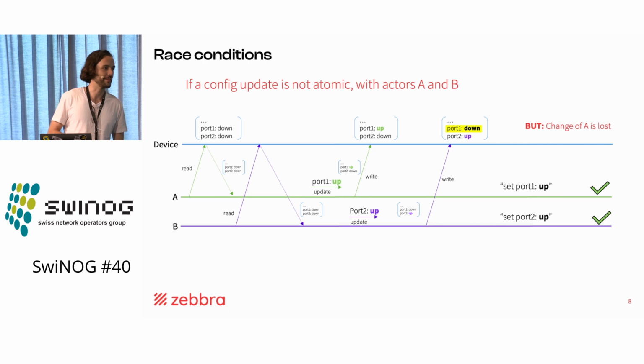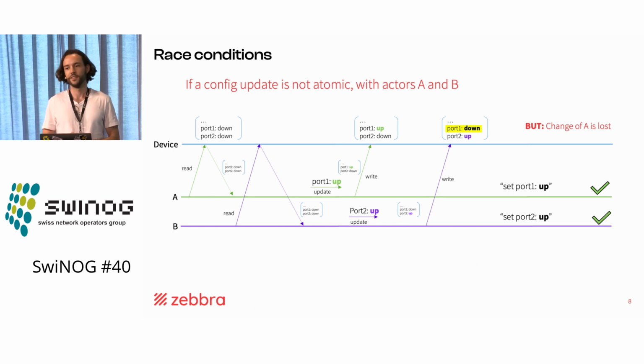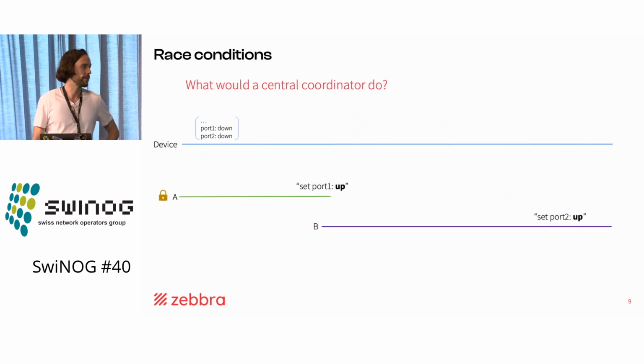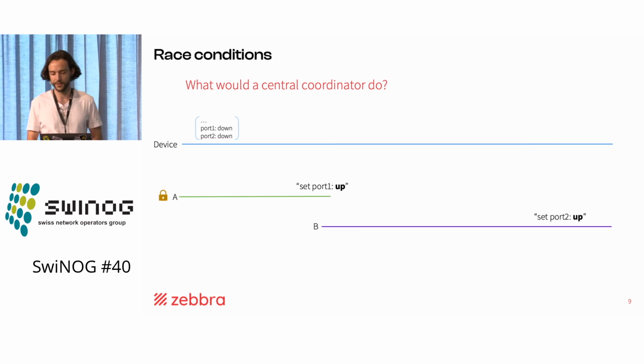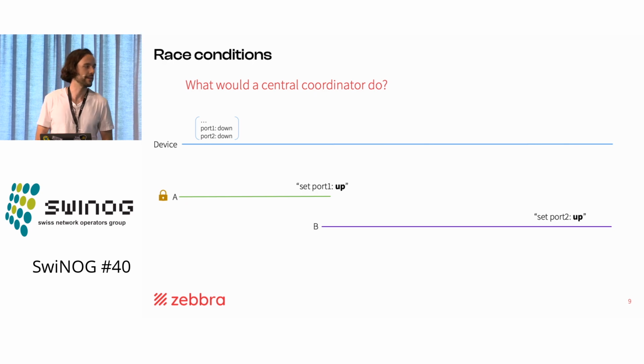Also following up on the talk of Damien, both of these scripts are idempotent, which is a pretty nice property already, but it's not enough to tackle this situation. So how could we solve that? Of course, we could move the burden to the scripts and just say you need to take care of it in the script itself. But if we had a central coordinator, then we could use a so-called pessimistic locking approach. Of course, we need to know which scripts will be executed.